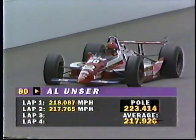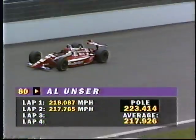Speed fell off on lap number 2, 217.765 miles an hour, Bobby. Well, this time he came down into turn 2, and he got clear down on the rumble strips, which means he's pushing a little bit. And when he came off of turn 2, he got really close to the outside wall, which again means that he was pushing a little bit. And I'm sure that's what's happening most of the way around the track, Paul. He's averaging 217.9 miles an hour. If he takes it, that would be the slowest average thus far today, would put him in the middle of the second row.